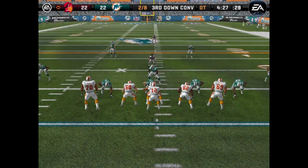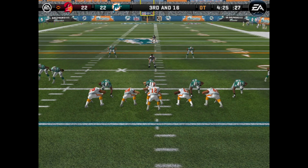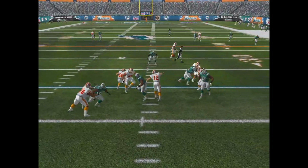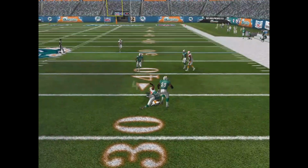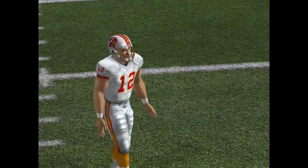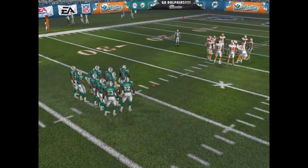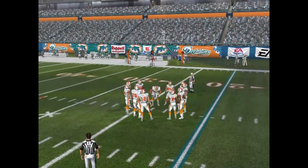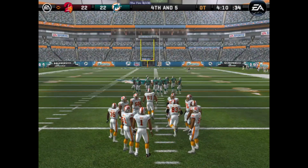Miami looks like they're playing the pass as they're lined up in the dime. Throws it. Complete to the wide receiver. Brown comes up to make the play at the 34. That's a poorly planned play. You have to know that you have to get past the first down marker on 3rd down. Anything less has to be a failure.